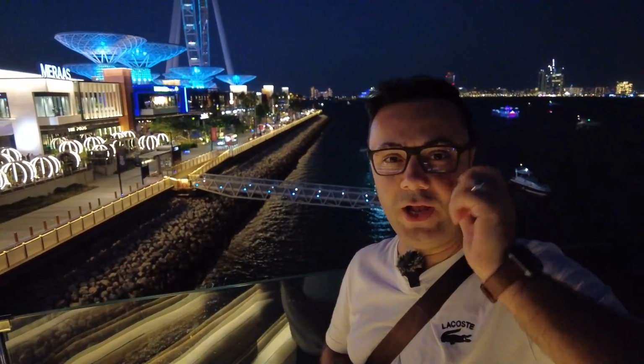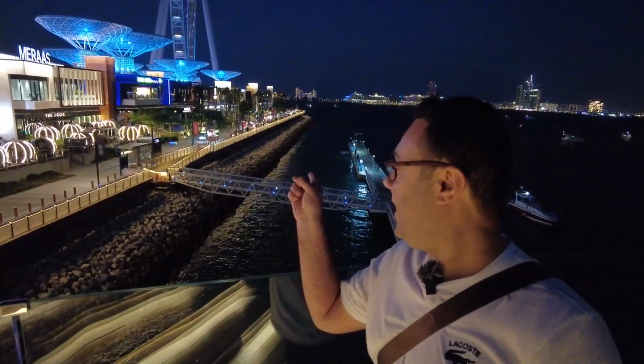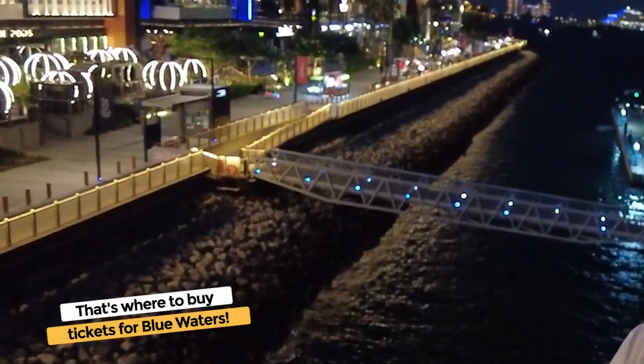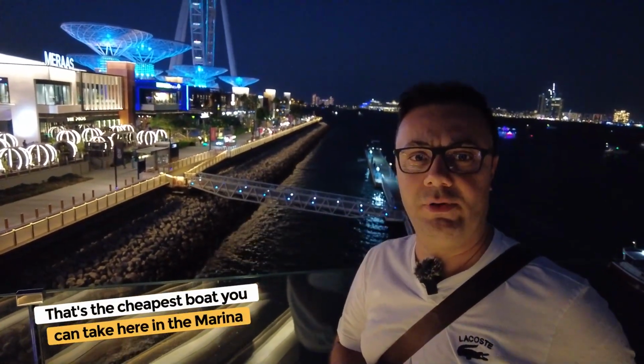All right, guys, so right when you cross the bridge, I want to show you where to buy your tickets because it's not the easiest thing. So that bridge you see right there, right in front of it, you got the box. So that's where you buy the tickets for Blue Waters. That's the cheapest boat you can take here at JBR Marina.